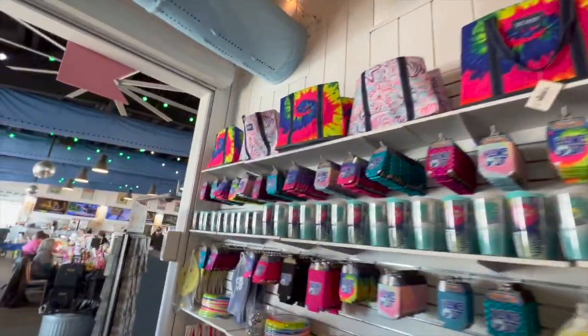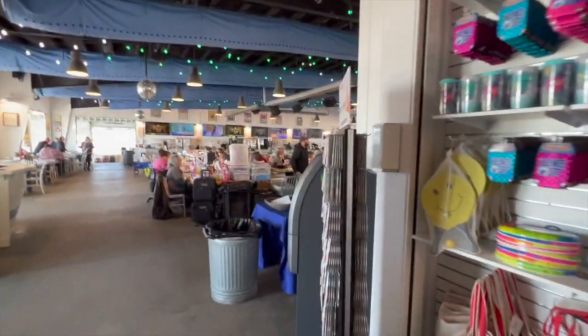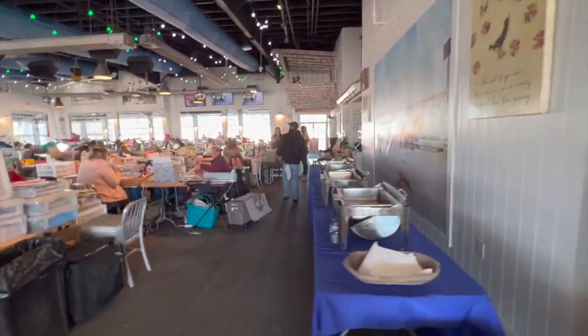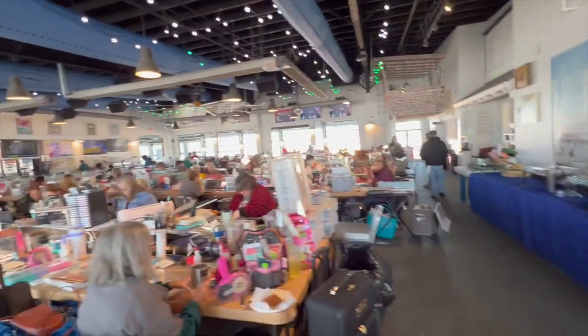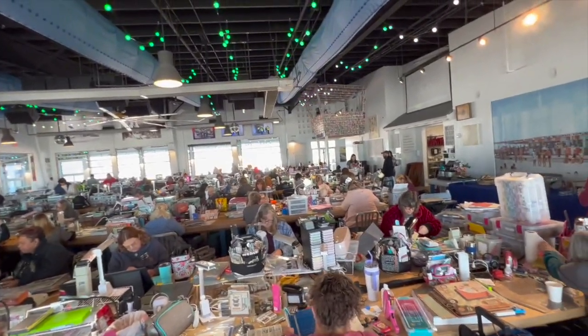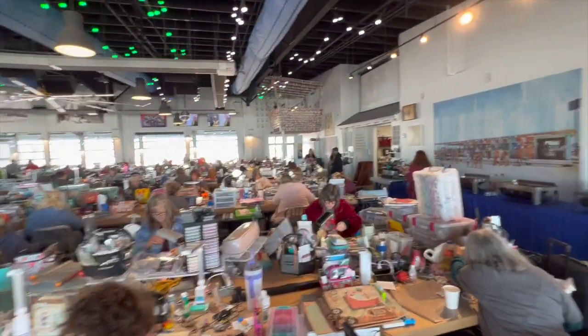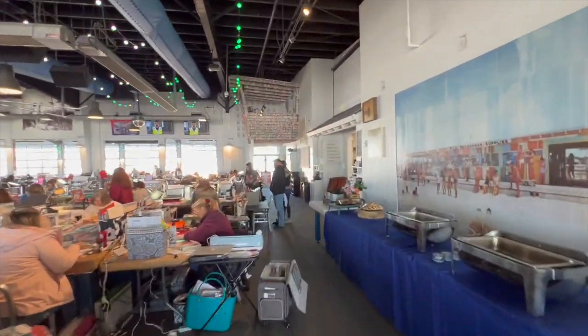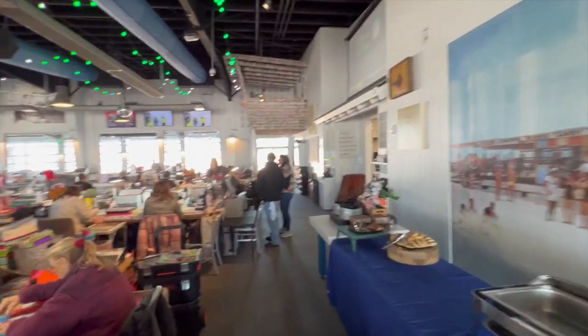Now, this is where we do scrapbook, and there's lots and lots of ladies, as you see there. We have a whole group that just comes every year, and we know each other, and we have a good time. And scrapbooking is what they mostly do. They do the great-looking things. And we have luncheon there. They're getting ready to feed us lunch.